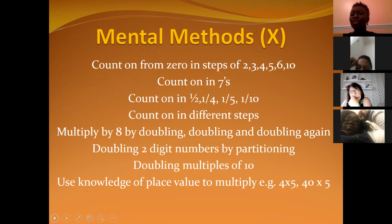I mean, the shock on the faces of some of my children when I teach them this, they're like, oh wow, miss, that easy. So all they need to know is it goes up in multiples of 10 each time. Sometimes you say just put a 0 at the end. 4 times 5, once you know that, you can work out 40 times 5. You can work out 400 times 5.